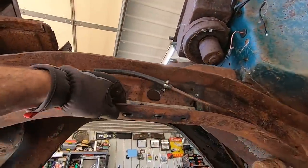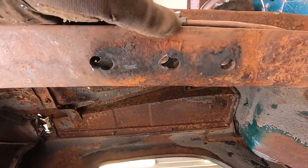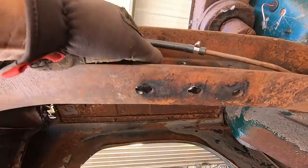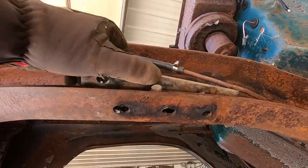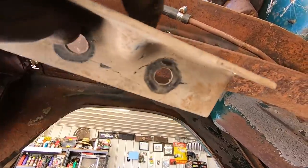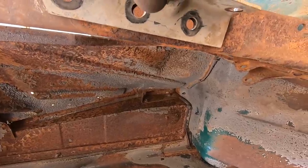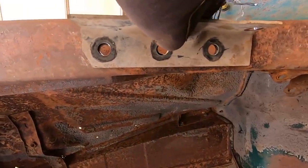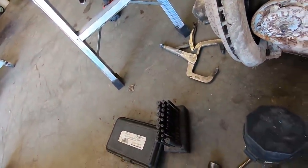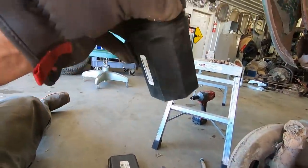So we got all of our holes drilled. You can see the new ones are pretty close to the old ones. That's kind of unfortunate that GM didn't just keep them the same. So all I did to get that figured out was I just took this angle iron plate, lined it up with our back one, got it pretty straight with the other holes. Used a center punch kit from Harbor Freight, and then drilled a small hole with our Norseman drill bits.